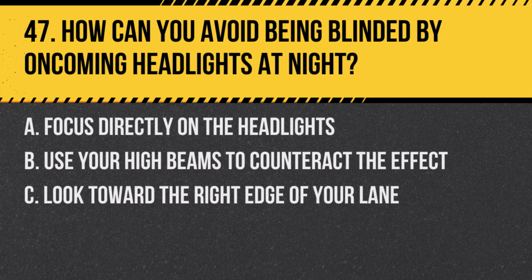Question 47. How can you avoid being blinded by oncoming headlights at night? A. Focus directly on the headlights. B. Use your high beams to counteract the effect. C. Look toward the right edge of your lane. Answer. C. Look toward the right edge of your lane. This helps avoid direct exposure to the glare. Question 48.